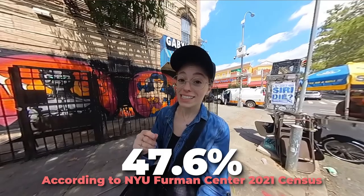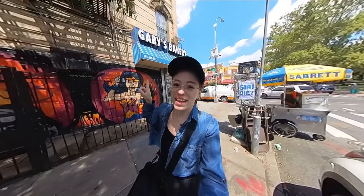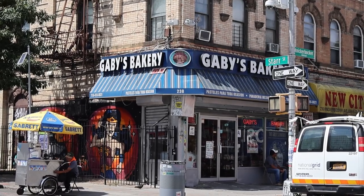Bushwick is a very diverse neighborhood, and according to the 2021 census by the NYU Furman Center, 47.6% of this neighborhood is comprised of a Hispanic population. So I thought, how fun would it be to go to Gabby's Bakery and get a Tres Leches Mexican cake? Here we go.